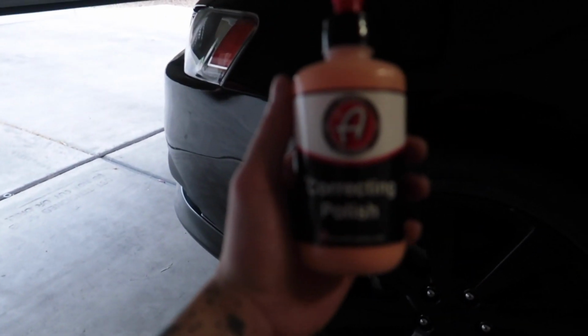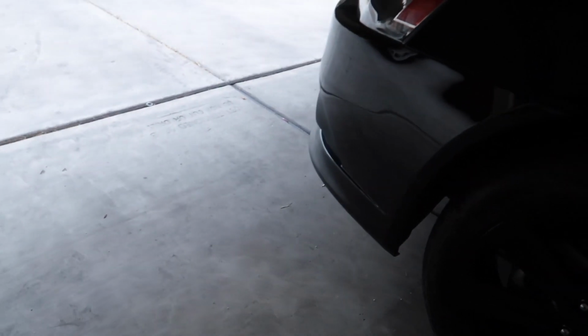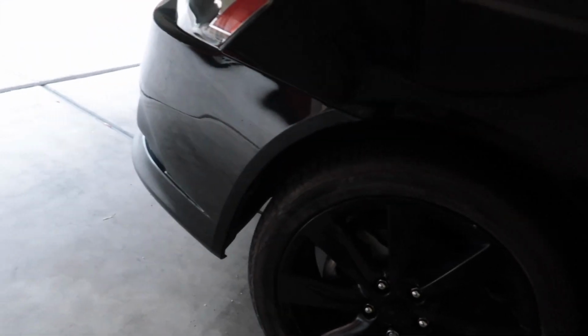Alright guys, so I'm going to begin polishing now. So on the car, the swirls and scratches aren't terrible, but some of them are. So right now on this fender specifically, I'm just going to hit it with the correcting compound. This should take out most of the swirls and scratches, and then I will use the finishing polish to finish up the rest of the car.